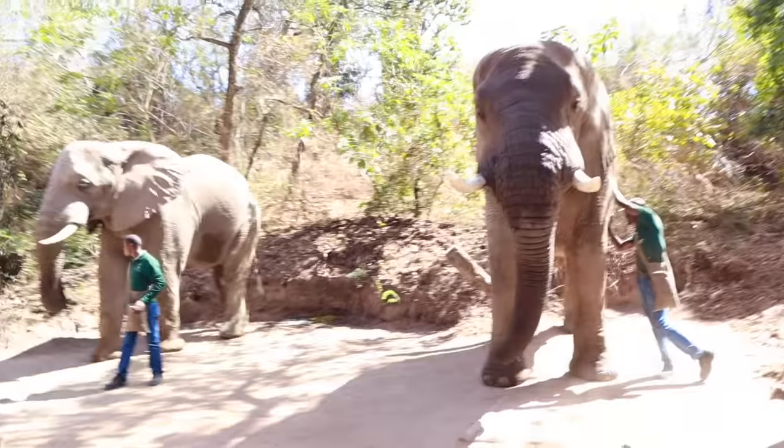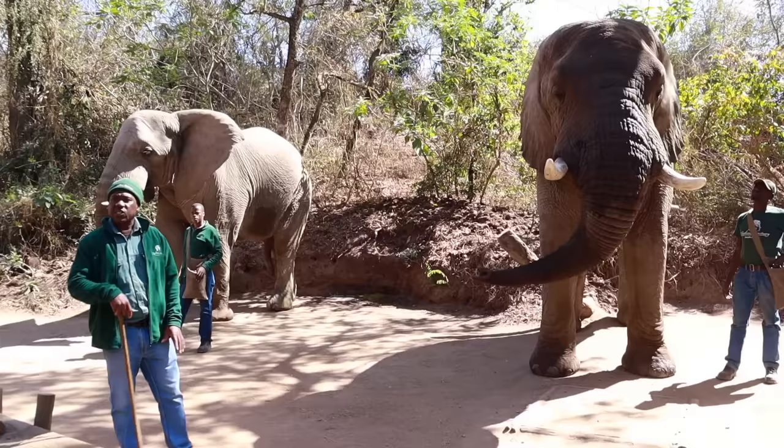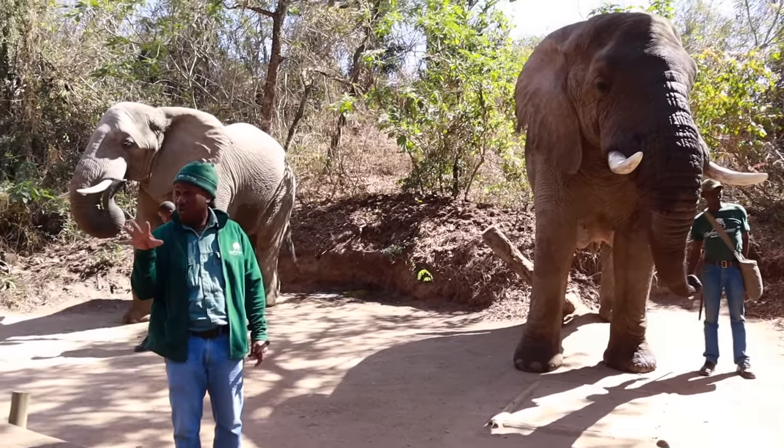Talk louder. Okay, righto guys, that sound you hear from your elephant is called rumbling. That's one of the 5 sounds that you can easily hear from them. It's a good sound to hear from your elephants.